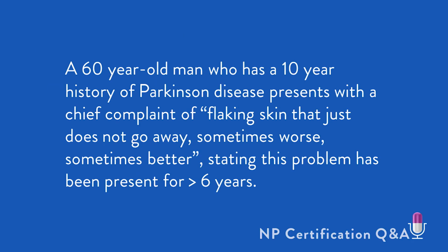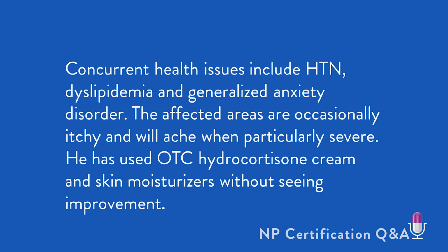A 60-year-old man who has a 10-year history of Parkinson's disease presents with a chief complaint of flaking skin that just doesn't go away. Sometimes it's worse, sometimes it's better, stating this problem's been present for more than 6 years. Concurrent health issues include hypertension, dyslipidemia, and generalized anxiety disorder. The affected areas are occasionally itchy and will ache when particularly severe. He has used OTC hydrocortisone cream and skin moisturizers without seeing improvement.